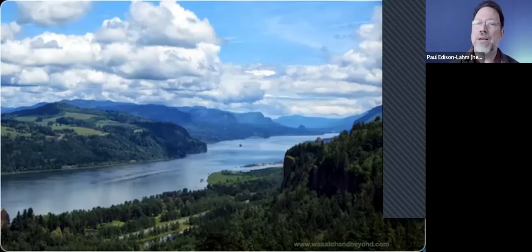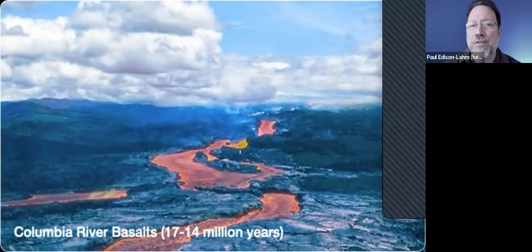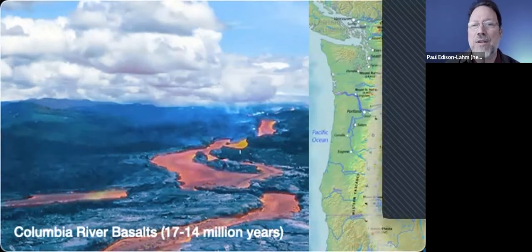And that's critical because the Columbia has created a path through the Cascades, which is responsible for some of our most dramatic geological stories. This is the Columbia Gorge, through which three catastrophic floods have changed the course of Pacific Northwest and Portland Basin geological history and human history. One flood of basalt, the Columbia River basalt, 17 million years ago, a flood of molten lava that flowed from eastern Oregon and Washington through the Cascades all the way to the sea.